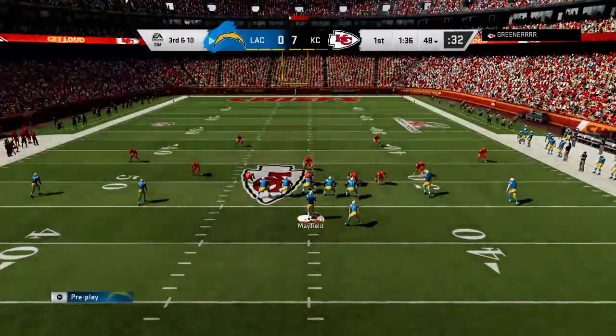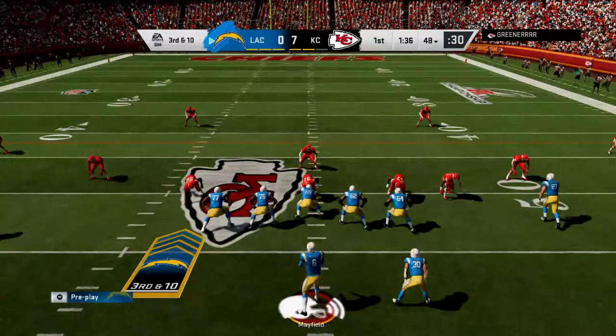Here comes the 8th play of the drive, and they need a full 10 yards on 3rd down.